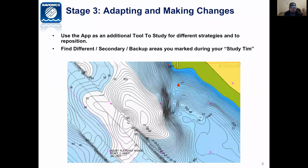So a lot of times I'm going to want to set up on that and set it down right where it drops off. Or I'm going to look on my map, hey, I need to move over here and set on the more gradual slope. So that's the different backup areas I marked during my study time. And just how I use the app on the water, adapting and making changes. It's just a different tool. Those are my 3 stages of what I do. Just thought I'd throw that in there.